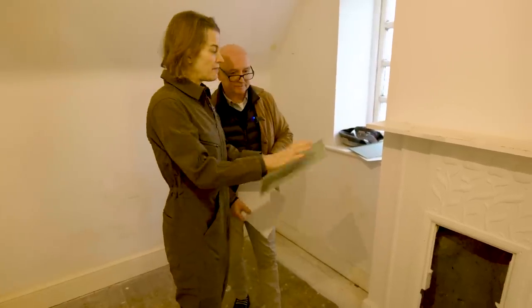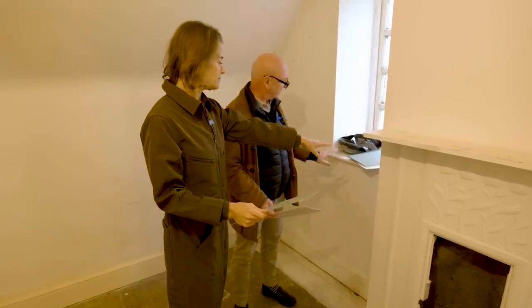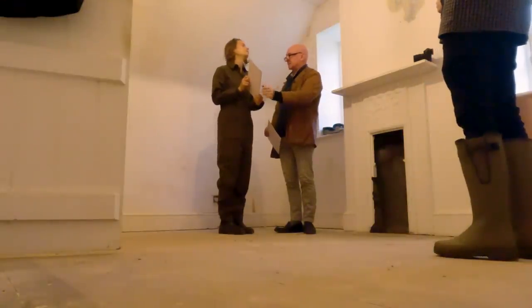Oh, I love that. And then what about here where the two windows are? I think the windows we'll just do in white. And the sill? Yes, windowsill and windows we'll do in white. And then the door goes into this green as well. So all the woodwork, bar the windows, goes into this green.